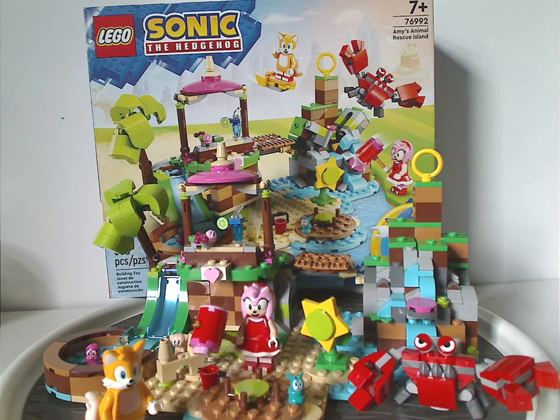But also some pieces are nice to see in good uses, like the leaves on the palm tree and also the star flower, of course, but yeah. So this set kind of works out as a good parts pack, like most of these Sonic sets do, but yeah.